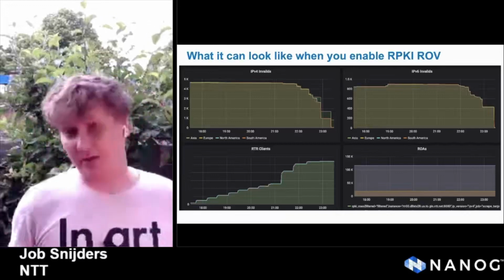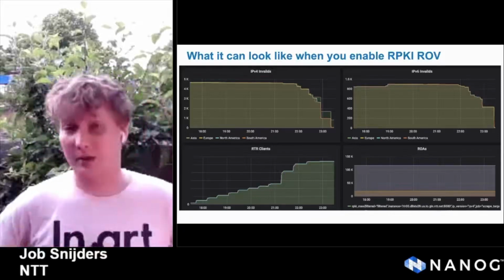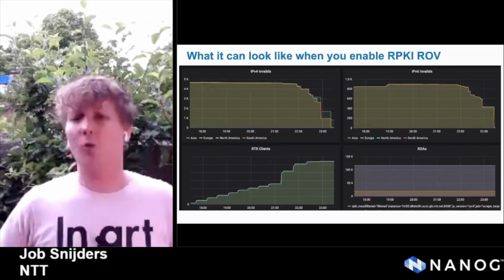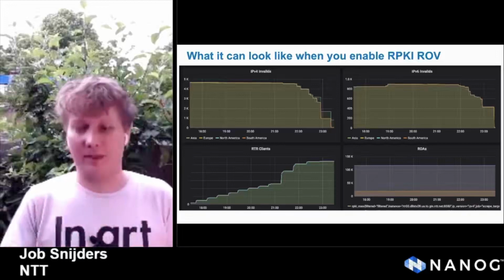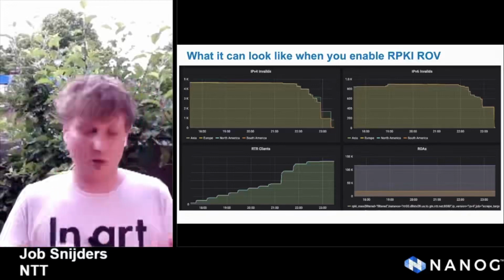So this is one way of deploying RPKI, but our colleagues in the previous panel covered other approaches, and all these approaches are valid. You just look at what fits with your organization. Is it a flag day? Is it a slower process? It's all good.